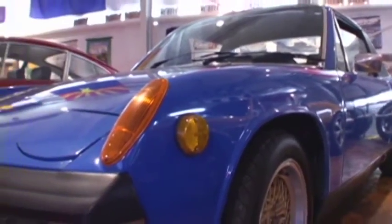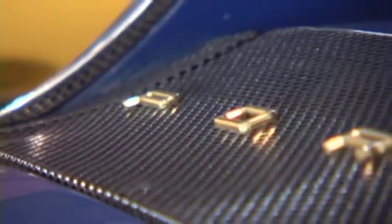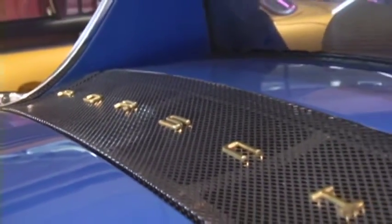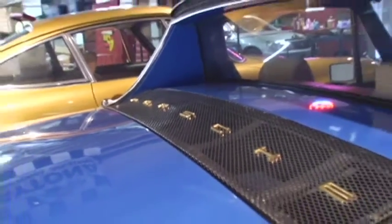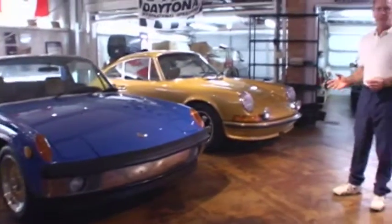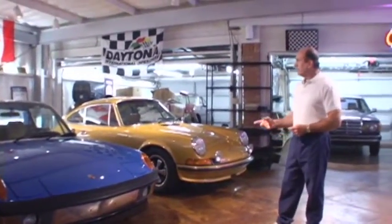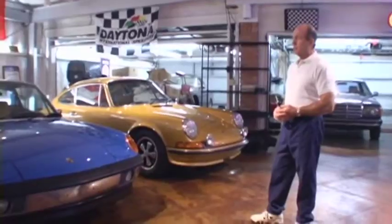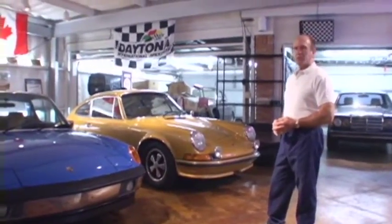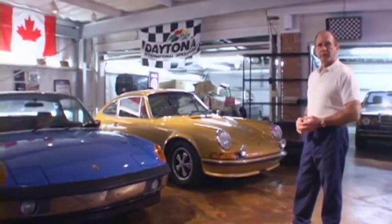The 914-6 is a 914. Most of the 914s had 4-cylinder Volkswagen engines. The 914-6 model, which they didn't make very many of these, about 1,500 came to the United States. But it was a 6-cylinder 911 engine as opposed to the 4-cylinder Volkswagen engine. And this one has been modified, the engine's been modified, and this produces about 220 horsepower and weighs about 2,000 pounds, so it's quite fast.